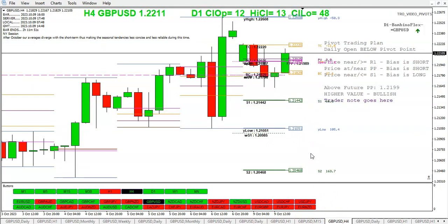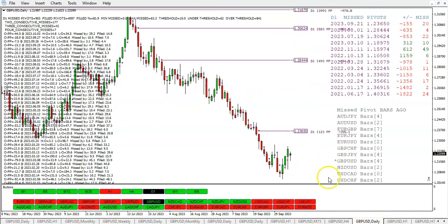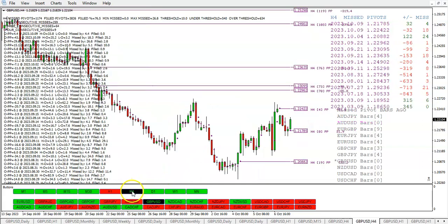As I mentioned, we took out the pivot. We're nowhere near R1. We're 7, 8 pips above that pivot at the moment. On the daily, we took that out. The weekly, we've taken out. We have not taken out the monthly pivot. And looking at H4, you can see we just left an open pivot here and an open pivot here. And there's an open pivot nearby on the upside.